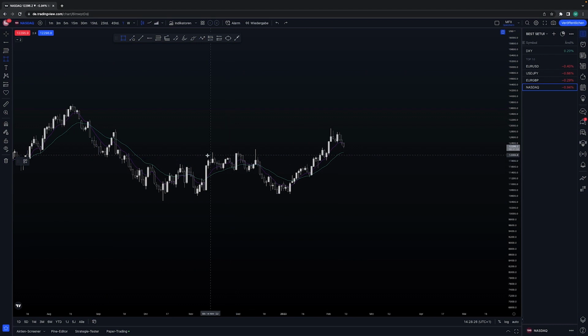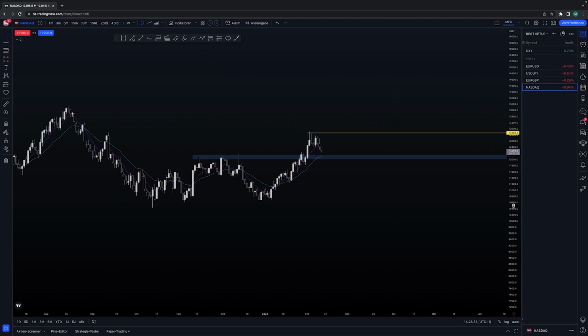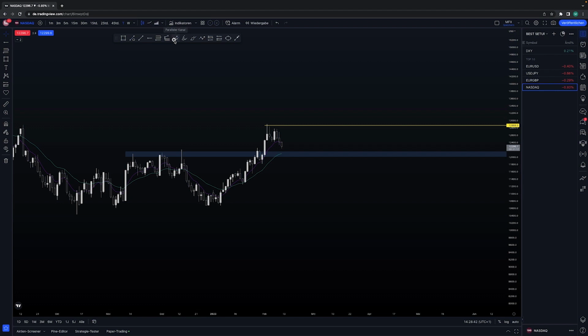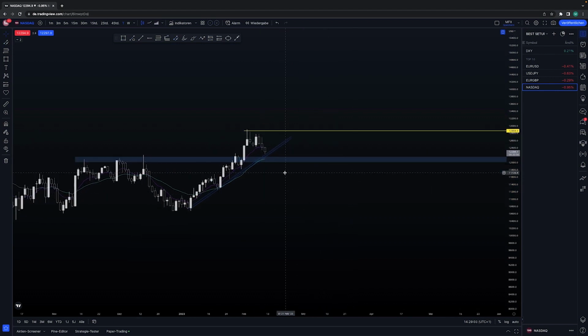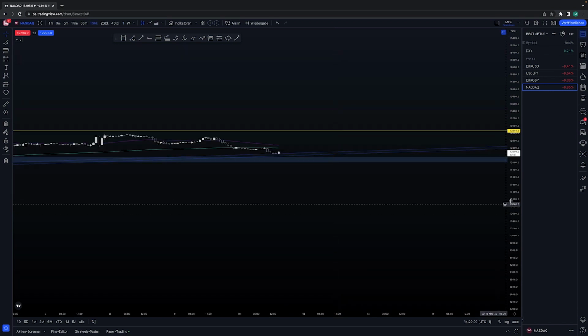Where is our zone, guys? It's right in here. My take profit area will be the last high as well. And the next thing, guys, look for confluence. Use your trend lines as well as your support and resistance, as well as your Fibonacci retracement tools. Combine all these factors and you get your best trade scenario. So let's drag this trend line out, and you can see the market wants to go to this trend line as well. So the game plan for NASDAQ, let's jump into the 1 hour.